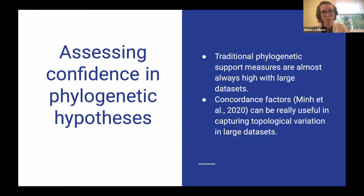So there are some newer methods for looking at concordance factors, for example, and I put the reference here. It can be really useful in capturing this kind of topological variation in large data sets, because that's where times have changed a lot from the old days of really scrutinizing our alignments in detail to really get into the data. Now we're often looking at these huge data sets, and we want that information to point out areas where we might have to look deeper.